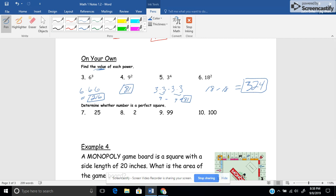7, 8, 9, and 10 then would be, is it a perfect square? And these are just simple yes, no questions. So number 7, 25, is this a perfect square? Yes, because 5 squared is 25, 5 times 5. Number 8, 2. Are there two numbers that are the same that multiply to get to 2? No, there are not. To add, yes, but not by multiplying.